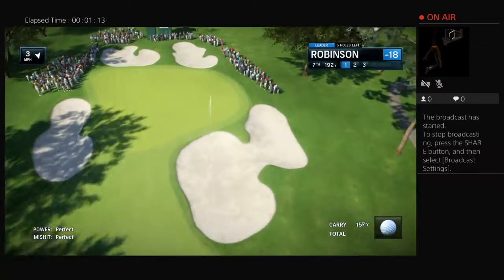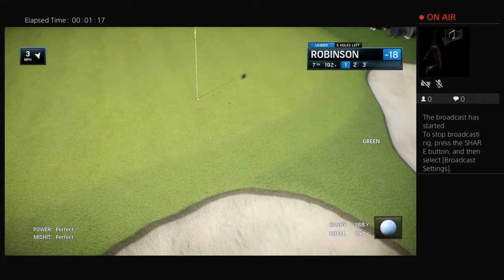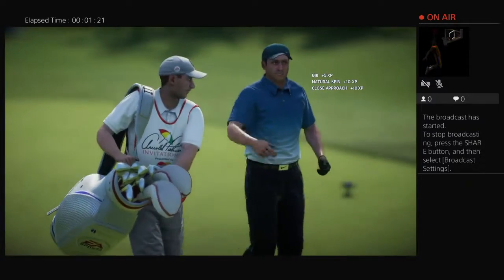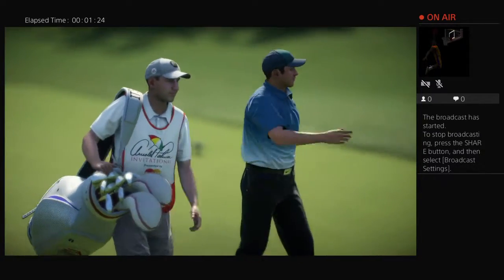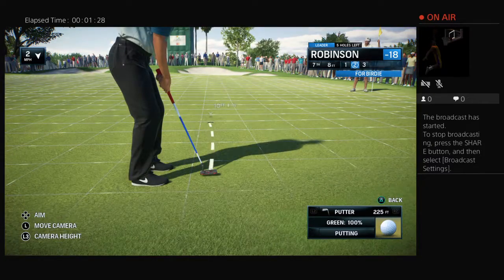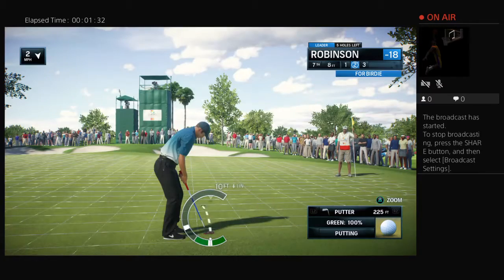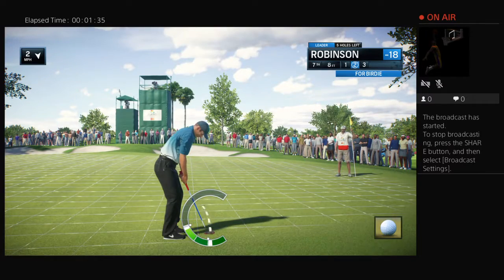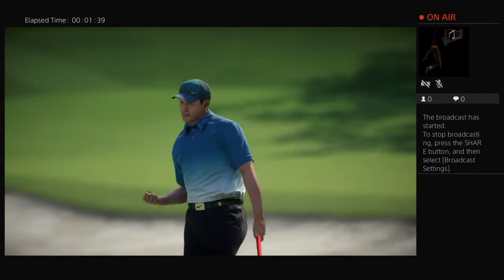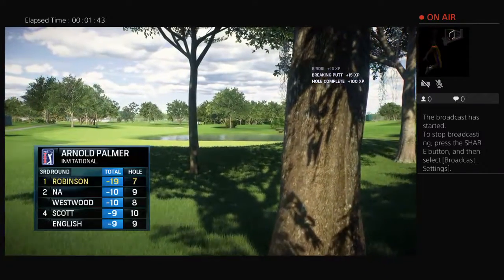There's a bunker over there. I think he's headed for it. He just missed the bunker. Birdie here yesterday, trying to do it again today. Makes the putt for a birdie.